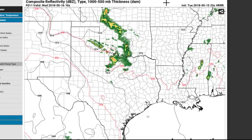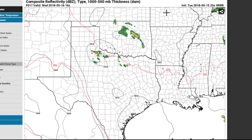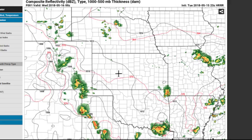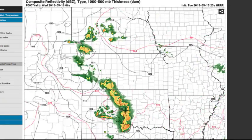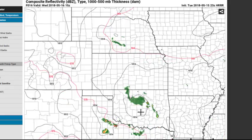And as so often happens with MCSs, that's likely to start dying off as the rest of the day goes on. Okay, so by 9 a.m. there's hardly anything left there. In the Central Plains tonight, there's that MCS down there to the south. And that's pretty much about all the action there is.